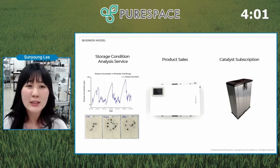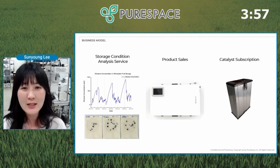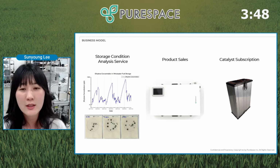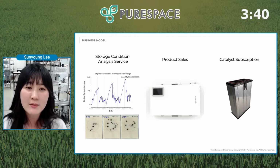Our business model is comprised of three components. First, we will sell our device to the target market. We are going to provide annual catalyst subscription services for maintenance for these products. We will also offer storage condition analysis service so that the customers could know their ethylene and mold level.